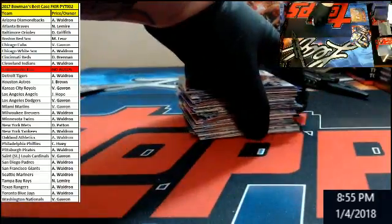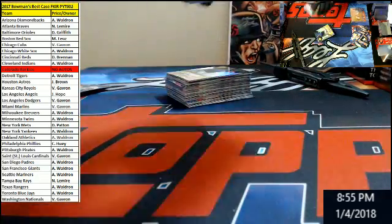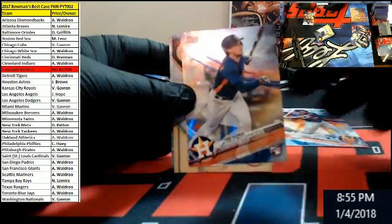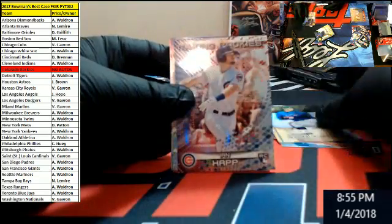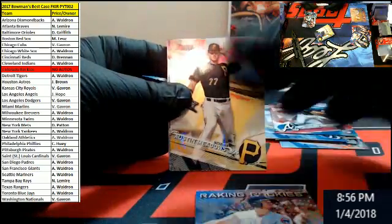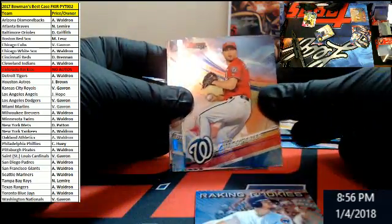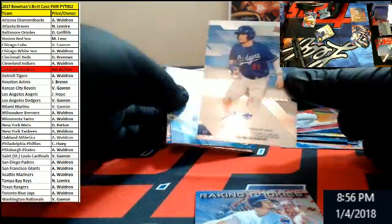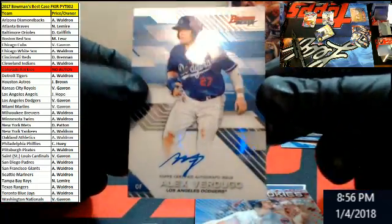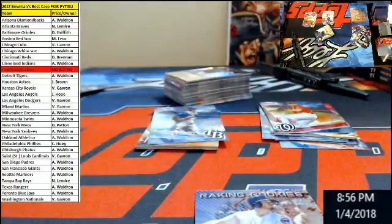Ready. Last box. Good luck, everybody. Let's pull the big one. Come on, 101. Rosario, Bregman, Weigel, Ian Happ, Rakeen rookie, McKay pitching, Swanson, Meadows, Scherzer, Alex Verdugo for the Dodgers. That's the first one I pulled of him. Wow.